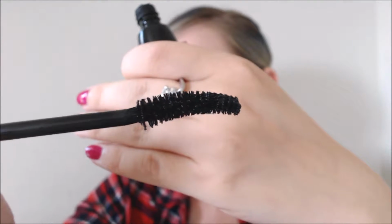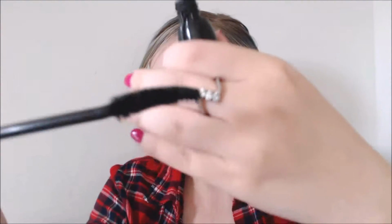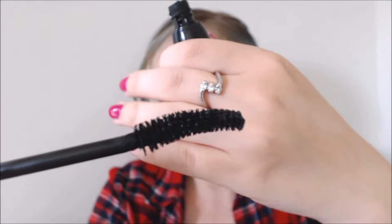I love the brush. It's got this kind of curve to it, which I find really easy to work with. The only thing that I think people might not like is you can probably see the formula is a little bit gloopy, so you really have to kind of scrape the edge of the brush. I don't mind that. I don't find that it clumps on my lashes too much. It gives them a little bit of a lift.